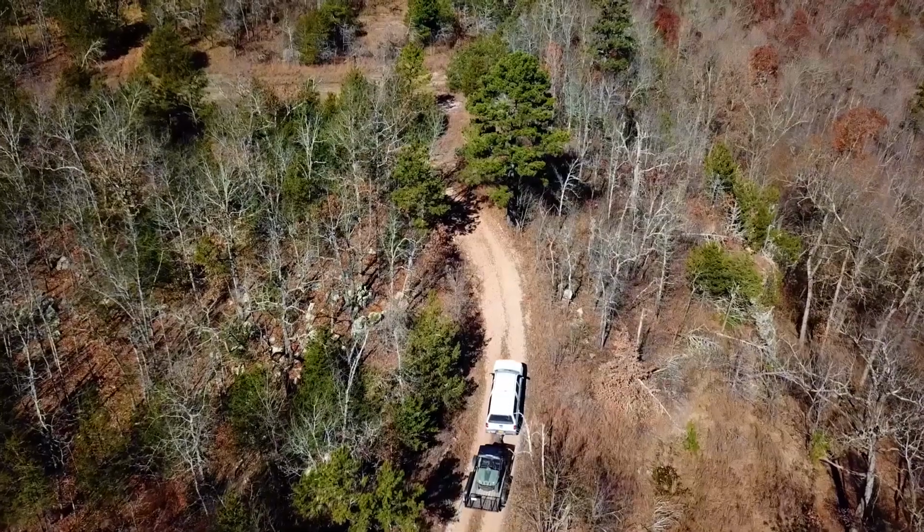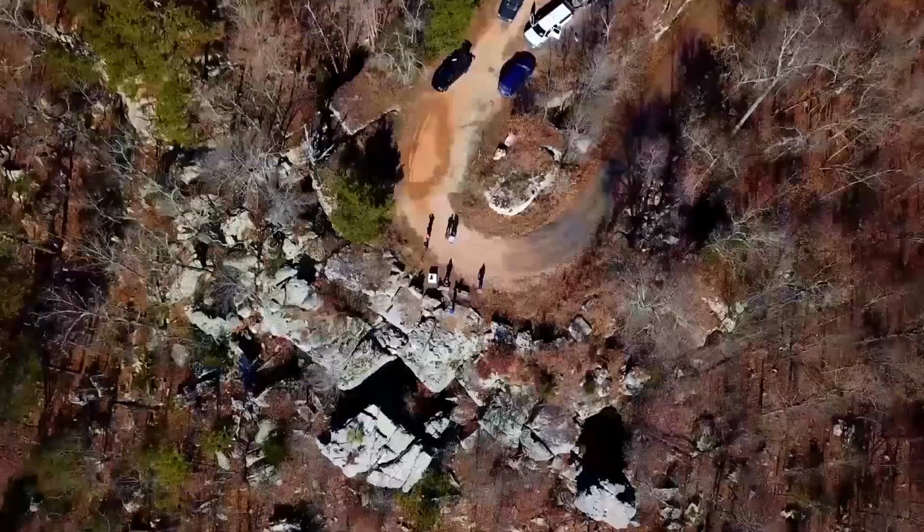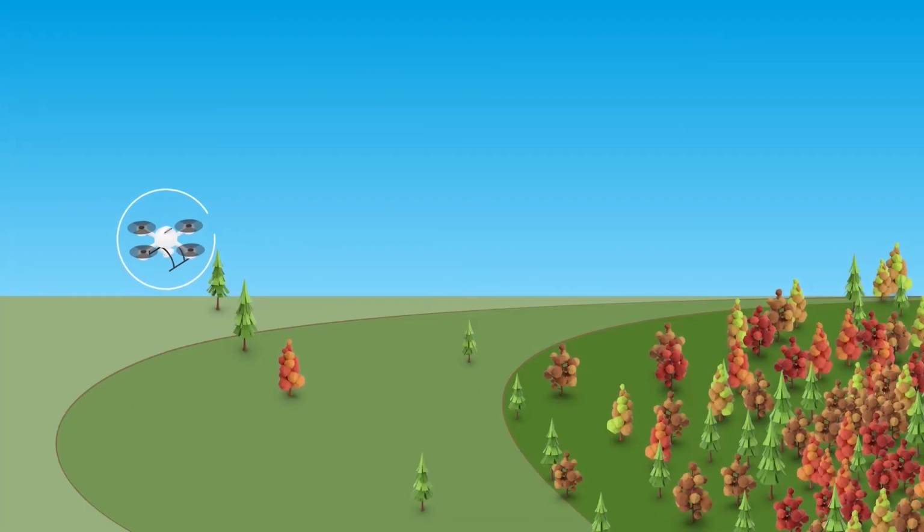So our goal today was to get out here, get a feel for what we're up against, plan some flights, and hopefully get a few flights completed today. Crafton Tull has selected the Microdrones MD LiDAR 1000 to survey the terrain.